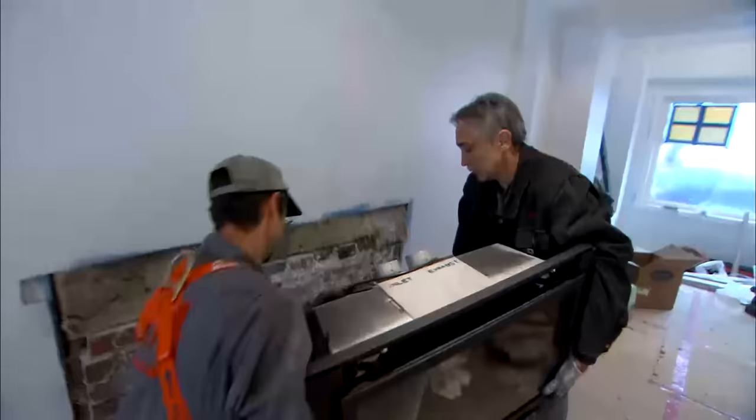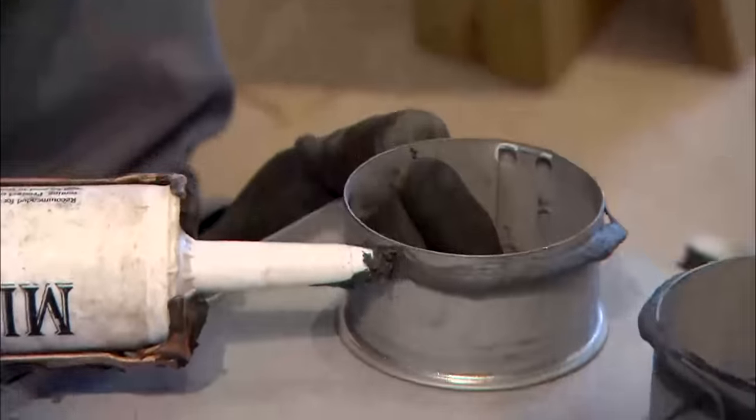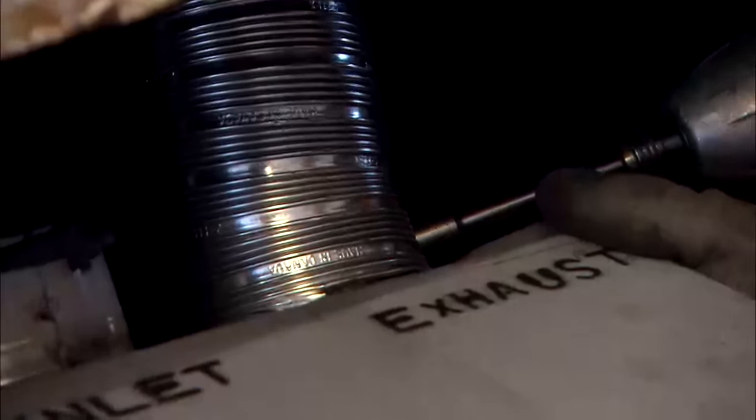Because we have what's considered a direct vent system, all combustion air comes in, burns, and then exhausts up the channel. It's totally isolated from the house. All the heat is 100% beneficial. There's no loss of heat up the channel.